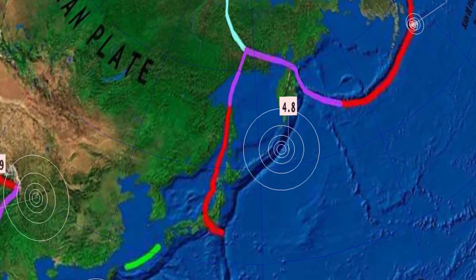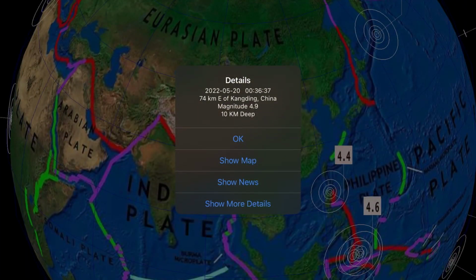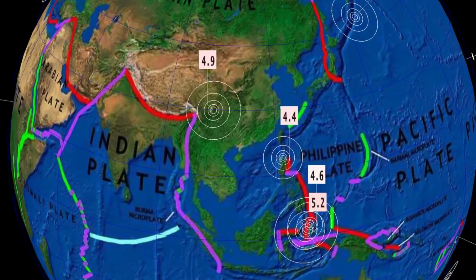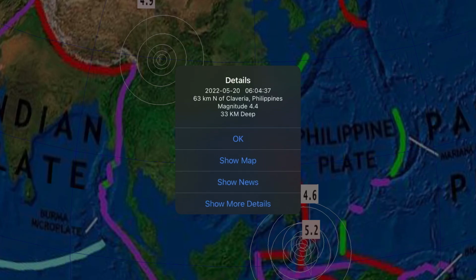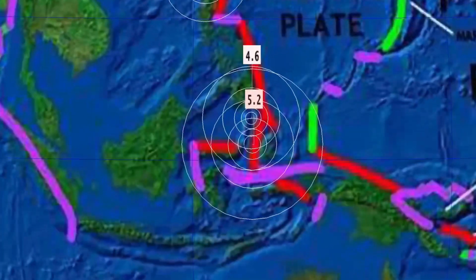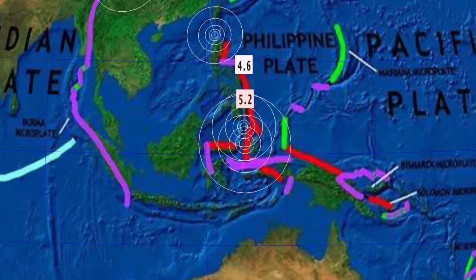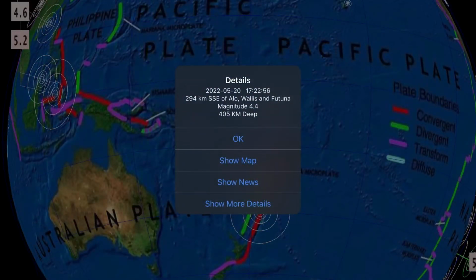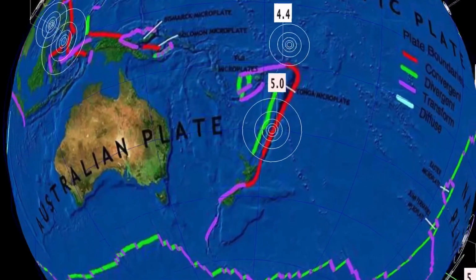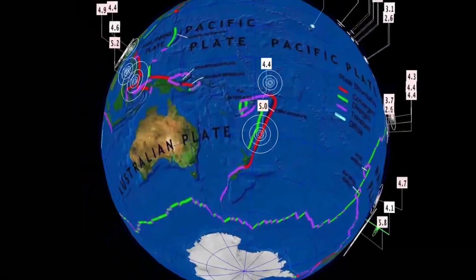4.8 here rang out in the Kuril Islands, south of Kamchatka. As well, a 4.9 reported in Kangding, China, 10-kilometer depth. 4.4 there, northern Philippines, Claveria, 33-kilometer depth. As well, a 4.6 here in Sarangani, 82-kilometer depth, Philippines. And then our deepest earthquake today here, a 4.4, Wallis and Futuna, 405-kilometer depth. And also Kermadec Islands, New Zealand, reporting a 5.0.